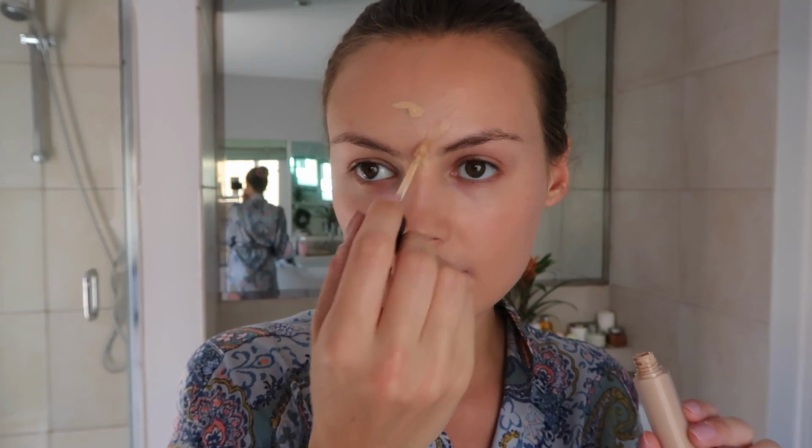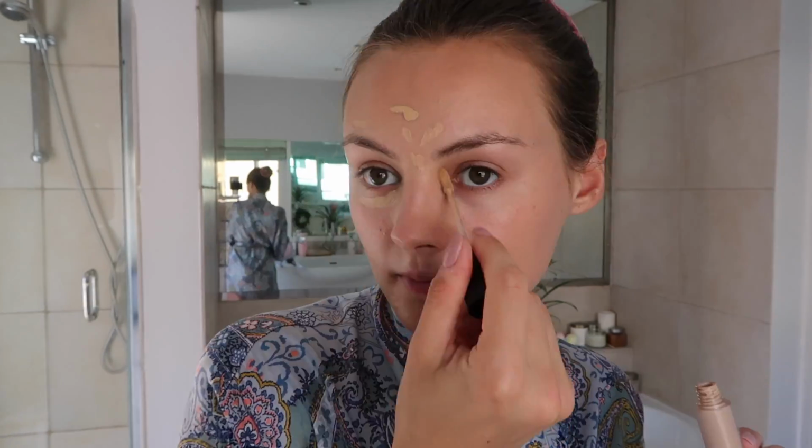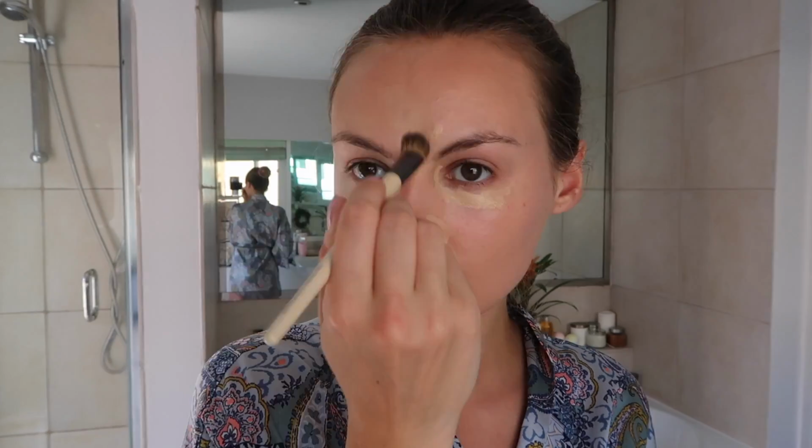You can just apply with your fingers, but I'm using the smoothing face brush. It is tinted, so it does give a lovely flawless finish. It's just not too heavy on the skin. Now time for a bit of concealer. I might just run through this super quickly. Definitely need a bit of powder for today. Now a bit of Gen Nude bareMinerals blusher.